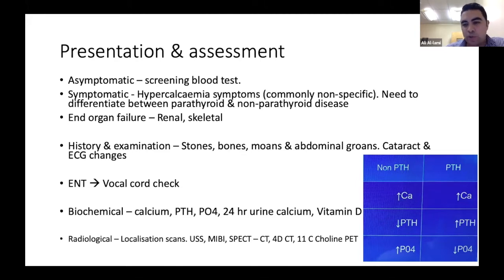Some patients describe a lack of concentration and a foggy head, and in really severe cases it can be with coma and psychosis. I had a patient present with psychosis secondary to hypercalcemia. And abdominal groans, particularly relevant for the general surgeons: they can present with peptic ulceration and cholelithiasis. So it is an important set of findings to try to elucidate when patients come in with very vague symptoms. It can also result in cataract and some ECG changes.